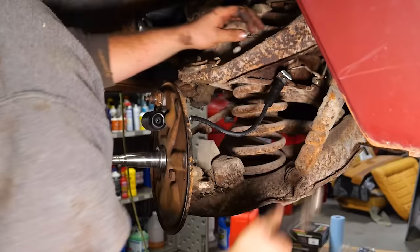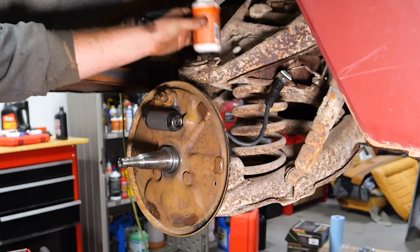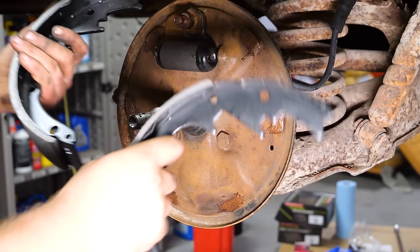We need to put some anti-seize on these 6 points that we cleaned up earlier because once again that is where the shoes will ride against on the backing plate and we want them to be nice and slippery. Keep that nearby, we're gonna need it. I'm gonna go spend some quality time with our old friend the wire wheel and I'll be back in a bit. Alright, just got back from the wire wheel, look how these cleaned up.